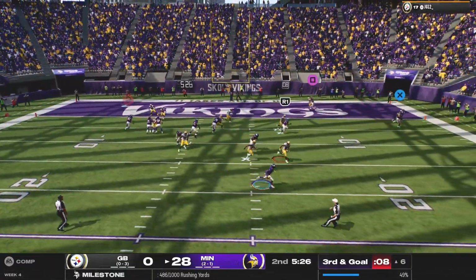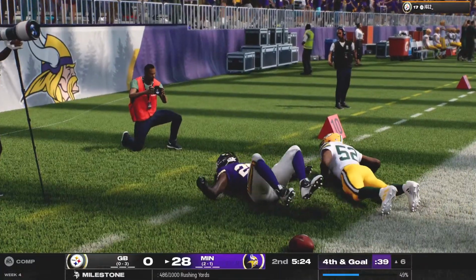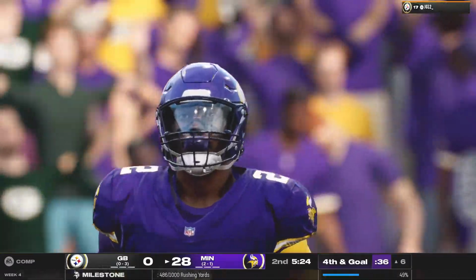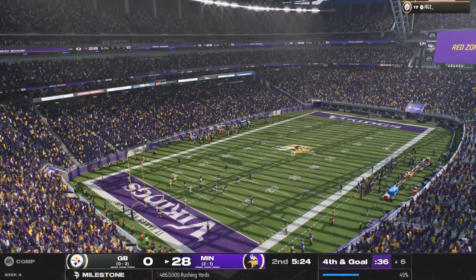On play action, he'll set up to throw. And this is going to be incomplete. That is great work there, making things difficult defensively. It'll set up a 4th down.